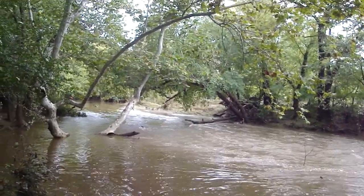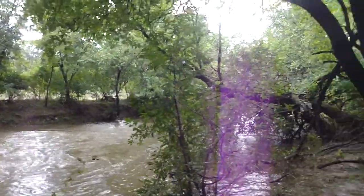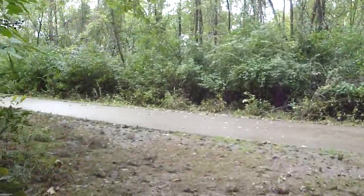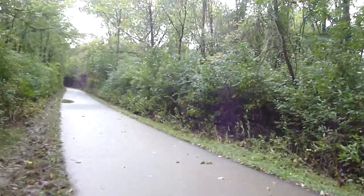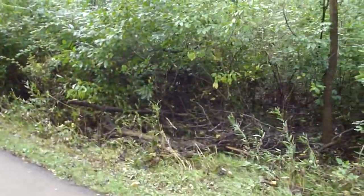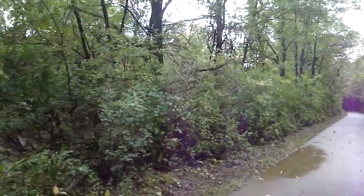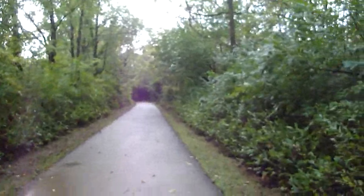It's all flooded out now. And this is all underwater, as you can see. The stream is just clearing this trail. A lot of deposits along this trail, branches, trees. And some of it was cleared out.